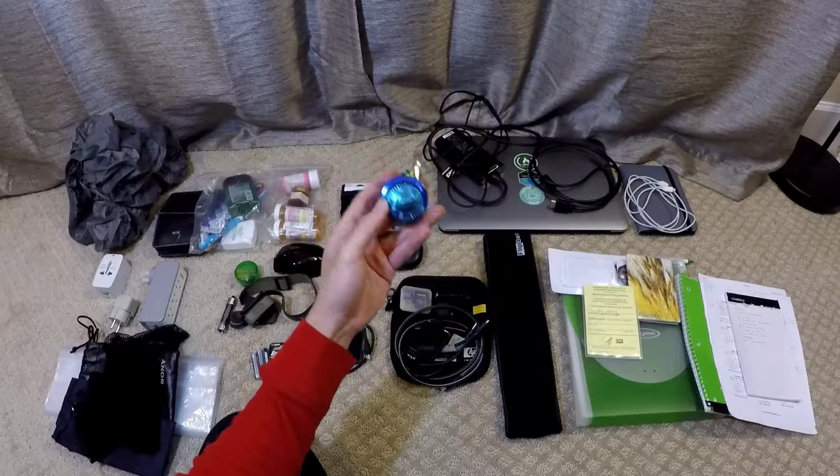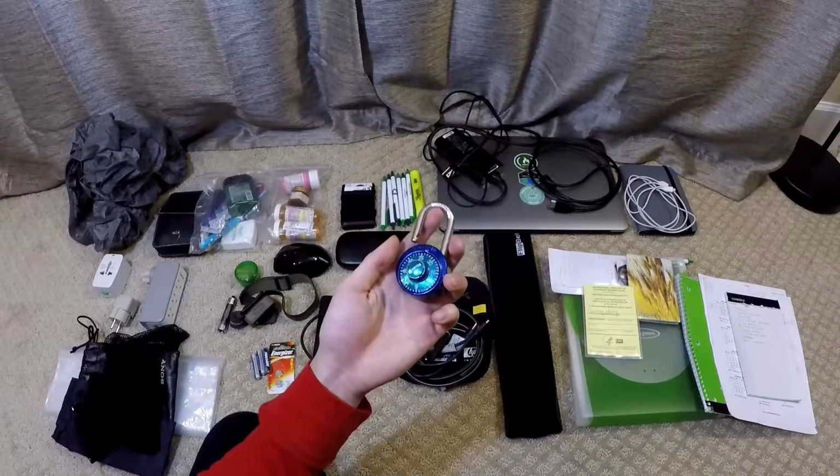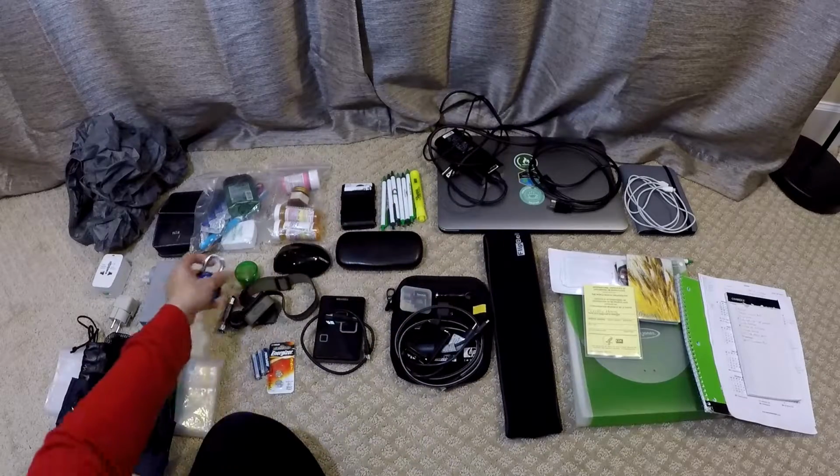I have a lock just in case you want to use lockers, and it's right there. You have it with you. You have no need to go out to the store and buy it.